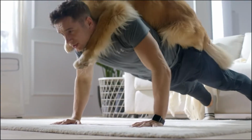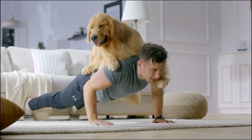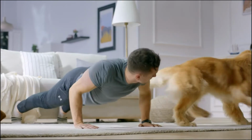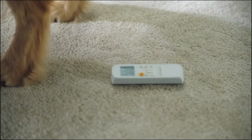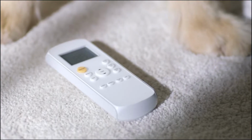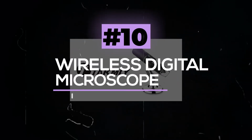You can use the mobile app to manage your portable air conditioner from any location. By connecting your air conditioner to Alexa or Google Assistant, the system will listen to voice instructions and keep your house pleasant and cool. Wireless digital microscope.